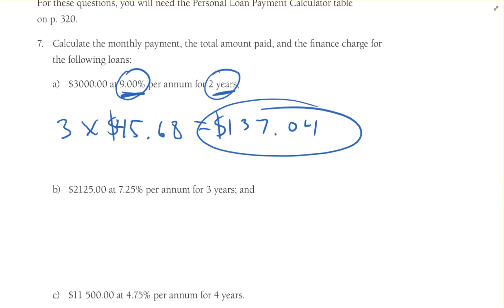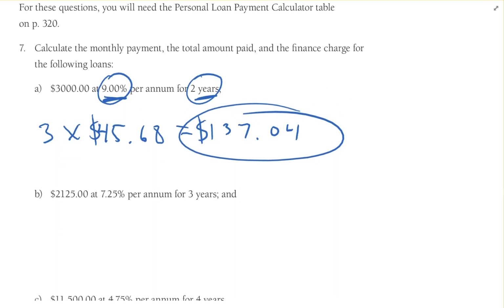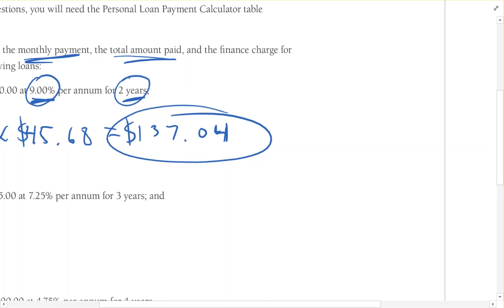So now we figured out that they are going to pay $137.04 per month. That was the monthly payment. We got that figured out. Now the total payment. We just need to figure out how much you pay in total. It's that much per month, so let's start off with that. To figure out the total payment, it's going to be $137.04, and then I'm just going to multiply my way up.